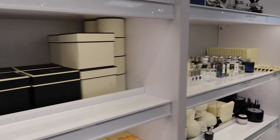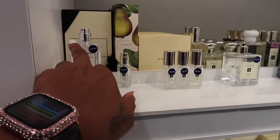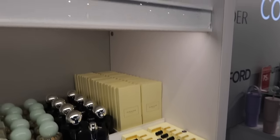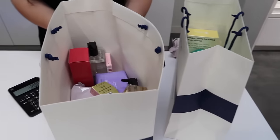Let's see what Jo Malone's got. I'm gonna talk over the music, y'all, because we need our money. Y'all know this is one of my favorites, Peony and Blush Suede. Nectarine Blossom and Honey is one. Okay. Oh Lord Jesus, I just love the whole staff in there.